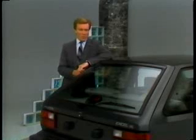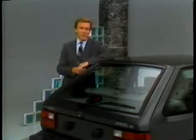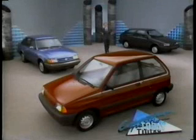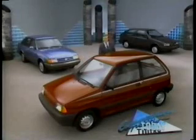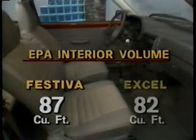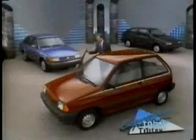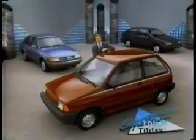This XL GL's wheelbase is about 3 inches longer than the Festiva, but the XL's overall length is about 20 inches longer. However, Festiva has about the same track, height, and body width as the Hyundai. Yet because of Ford's thoughtful and ergonomic design, the Festiva offers an EPA interior passenger volume of 87 cubic feet, while the XL GL offers 82, making Festiva's interior volume larger. And Festiva's turning diameter is almost 5 feet less than the Hyundai's, making it easier to maneuver.